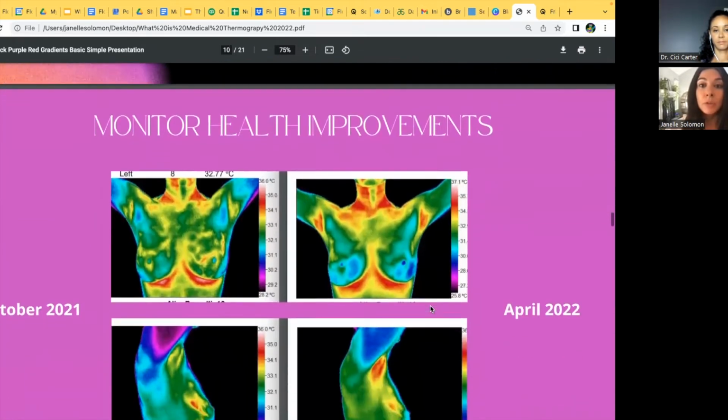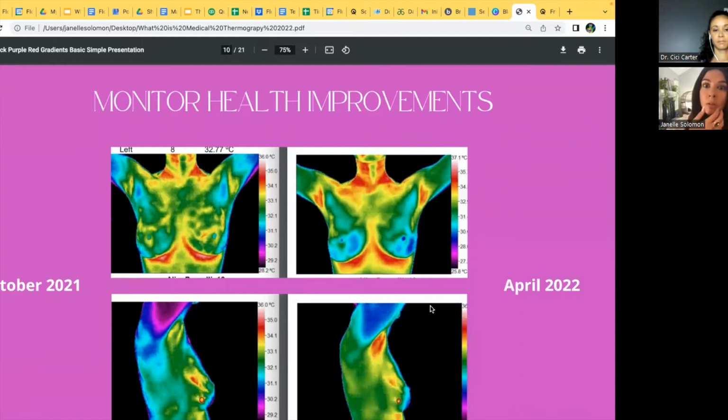And I will show you a known case below as well.